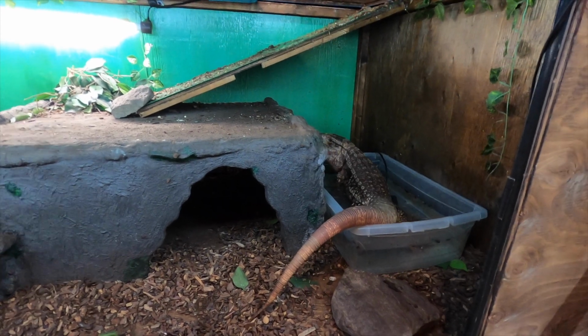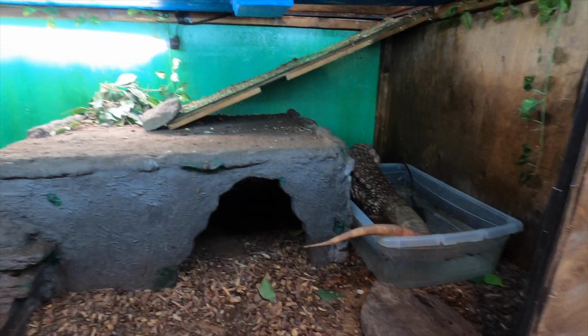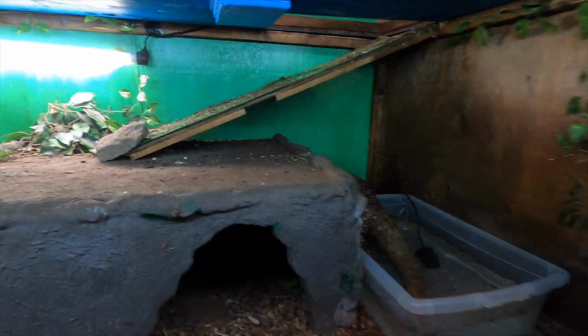Now, Tegus do like climbing, even though they're terrestrial animals, they can do it. But you do want structures like this piece of wood back here, which are thick, and that can support him.